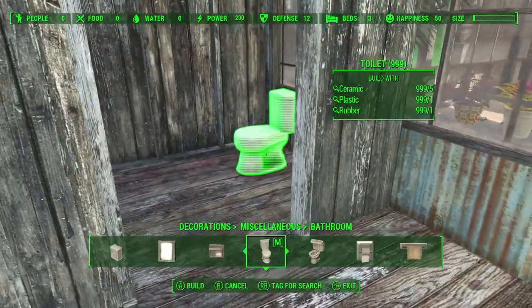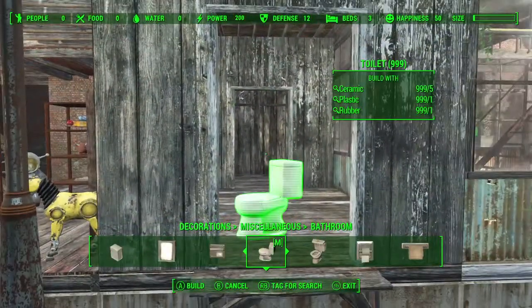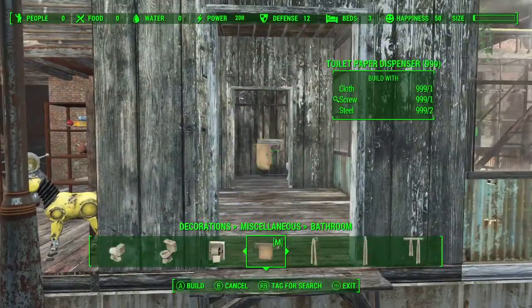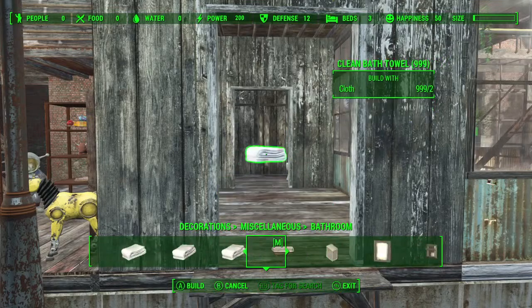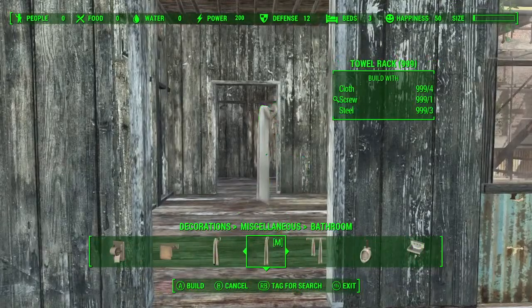I did stream a little bit of this building on Twitch a little while ago. Where's the sink? There it is.